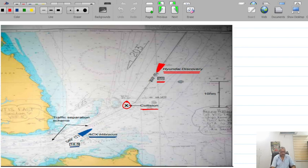Now, as we speak, ACS Hibiscus was outbound from Singapore Strait on a course of 049 with a speed of 14.5 knots. At this point in time, Hyundai Discovery was inbound with a course of 203 degrees and a speed of 20 knots. And this is the place where the collision took place. Now, when we talk about Rule 6, safe speed, you will understand yourself why these things were not exercised.